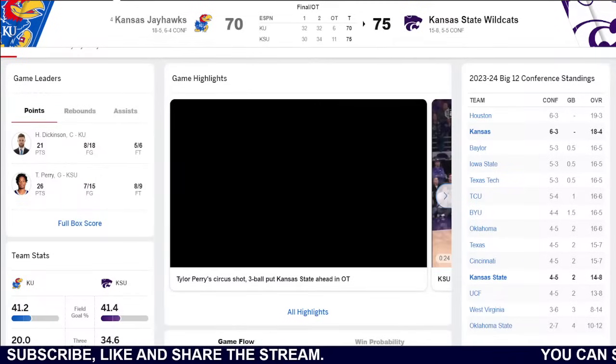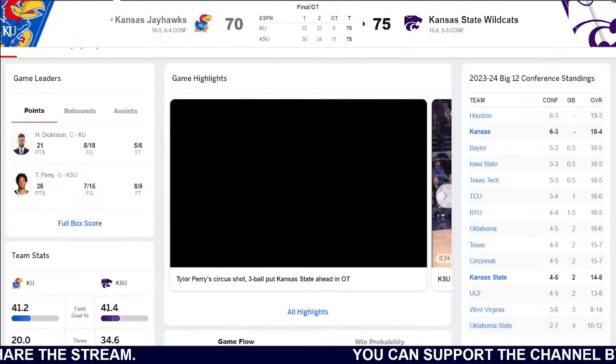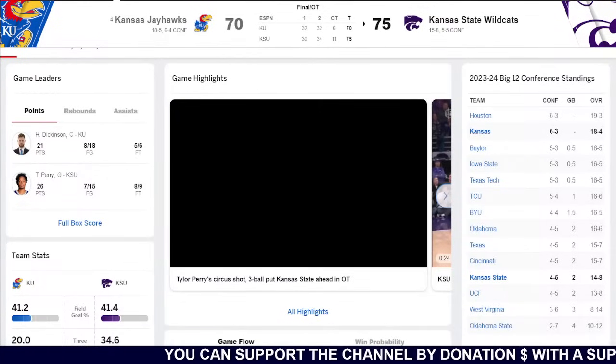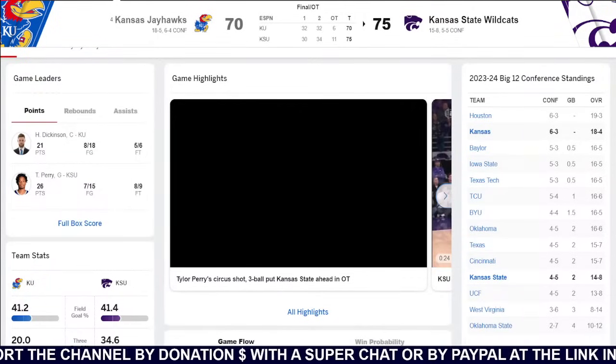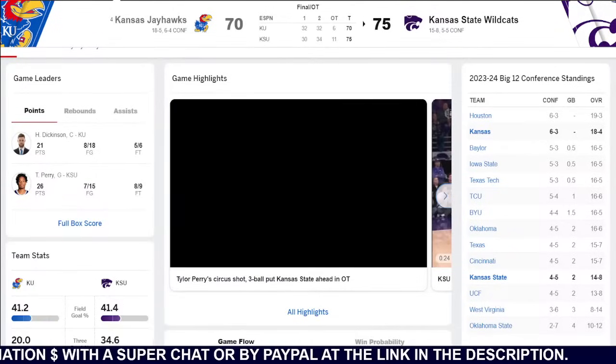You need to clear the defensive boards. K-State struggled with that. Kansas only got 7 offensive rebounds all game long, and it would be nice if you actually got to the free throw line more than the opponent. That hasn't happened in a while. K-State shoots 26 free throws, Kansas only 16. They outscore them at the free throw line 18-11, and the Wildcats win in overtime.